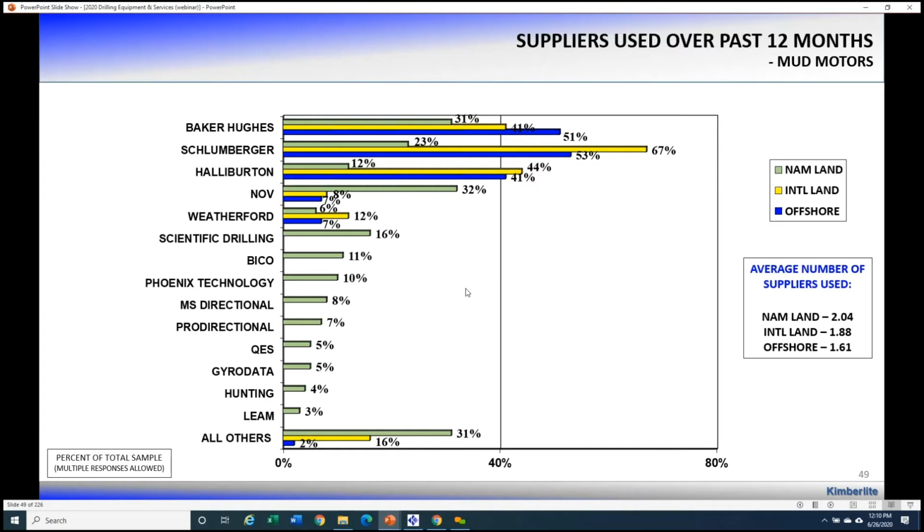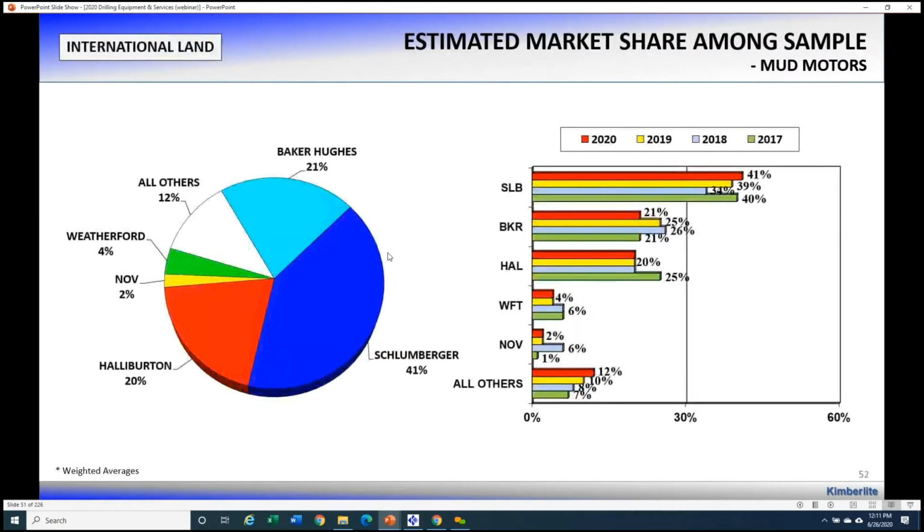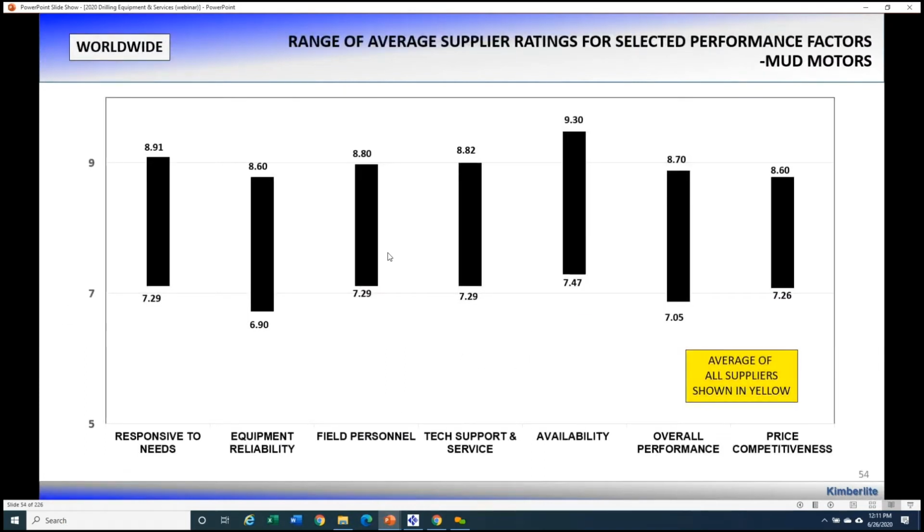And so as I go through each of these various product lines, mud motors first, then we'll do MWD second, and rotary steerables third. If you have questions along the way, please let me know. When we conduct the interviews, we'll ask the E&P operators what suppliers they're using for the downhole mud motors, and then we'll also ask them to rate the performance of the suppliers with whom they're working on a rating scale of 1 to 10, with 10 being outstanding performance.